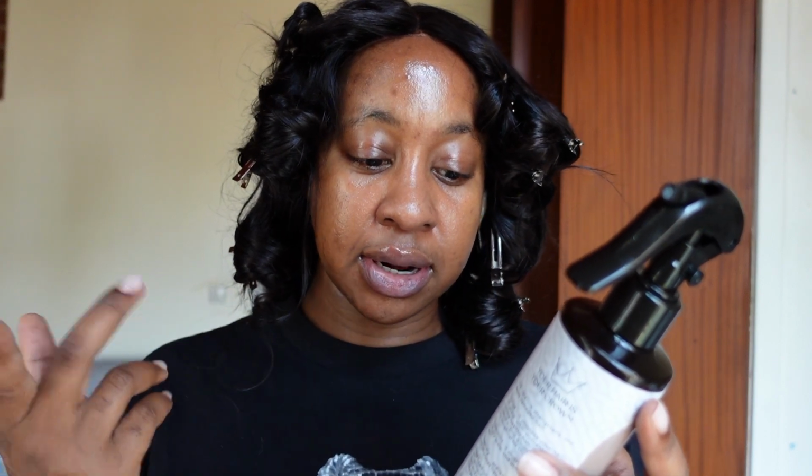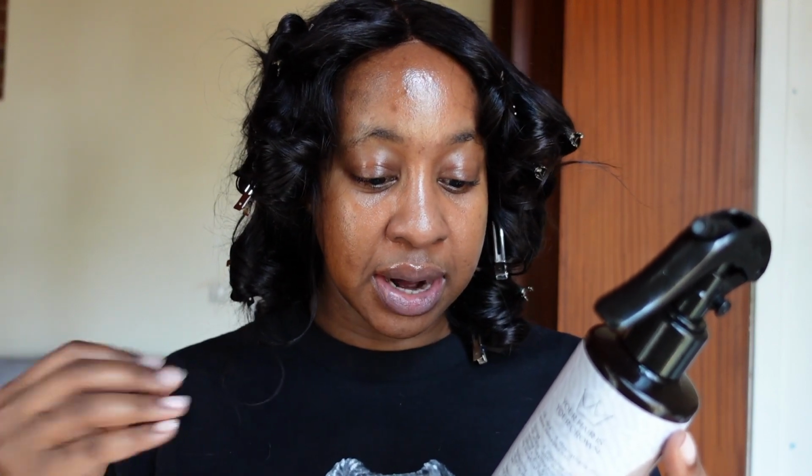It's got mongongo oil. Great. It's got glycerin, love. It helps to keep that hydration in there. It's got tea tree oil, peppermint oil, frankincense oil, and then a natural preservative in there. I found that this has been really helpful and I really like it. It's one of my favorite hair care products, and it's really good if you've got an itchy scalp, if you just have a temperamental scalp that needs a lot of attention. My scalp feels so good.